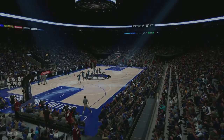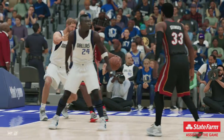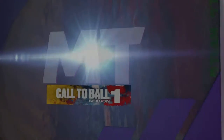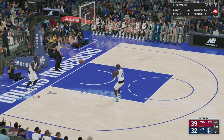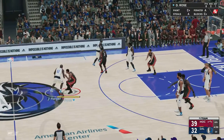And a moment now as we take a look at our State Farm assist of the game. You know, I'm kind of stoked that this was a choice because I love this pass. A remarkable find. He put his court vision on full display. Well, a great job with the eyes. And what separates great playmakers, as we know, is peripheral vision.